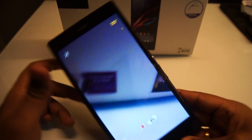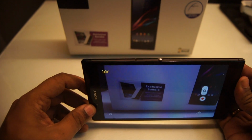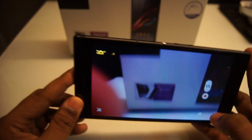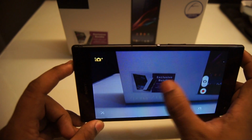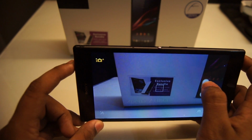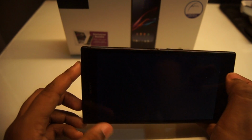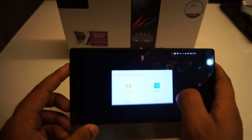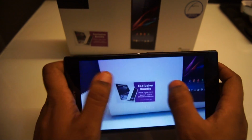So when you're actually using this, you have the auto mode, which detects the scene by default. Let's say I pick, this is a very low light at the moment, so I'm just gonna snap this. Okay, there's one photo. So the photo looks pretty decent.